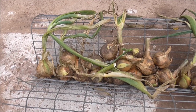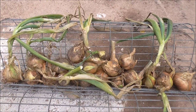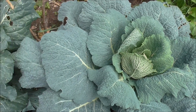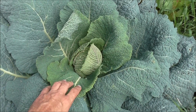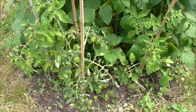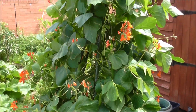We'll have a look at a few more vegetable plants that are growing in his back garden, and then we'll wrap up this video. Looks like he's got some onions drying outside here, probably Sturrons. Two fairly decent January King cabbages. And look, there we go. A couple of outdoor tomato plants and a tower of French climbing beans.